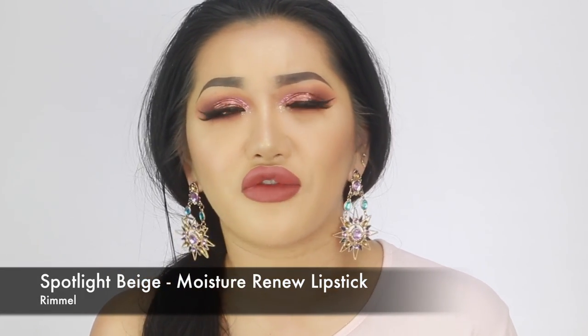But I think Nude Delight, you can't find it anymore. I found it on Amazon, but I love Nude Delight. It's a really nice pale nude. But Spotlight Beige, you guys can see I've used nearly all of this one up. And it's like a really pretty, everyday nudey kind of colour, and it wears so nicely.